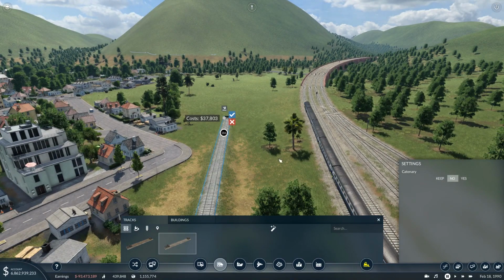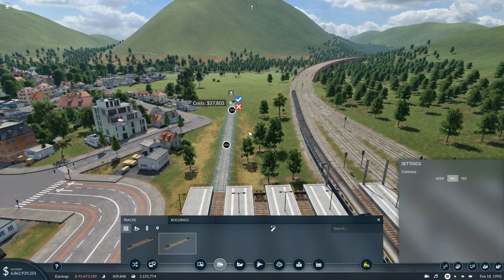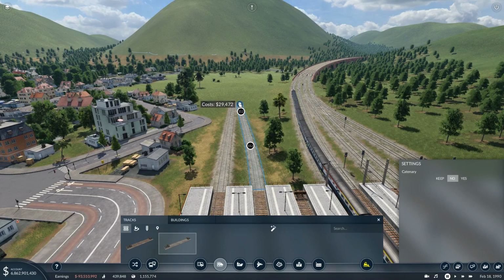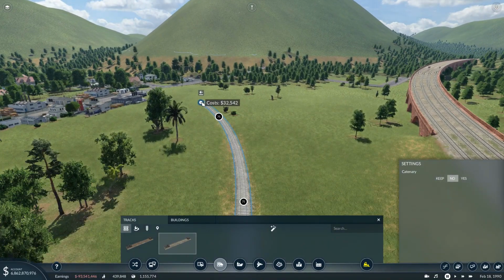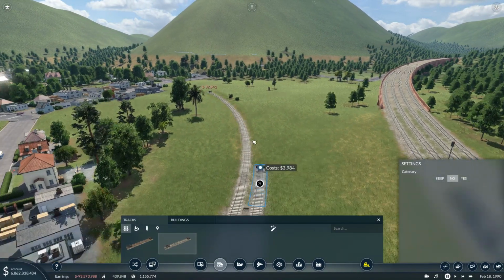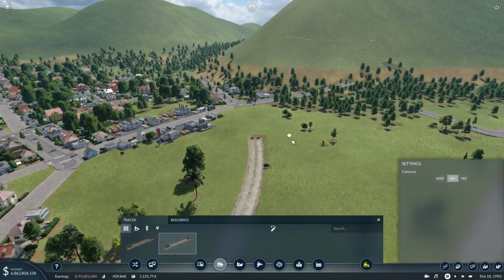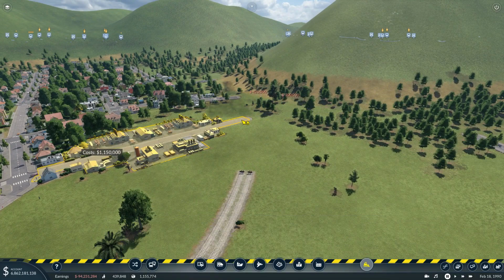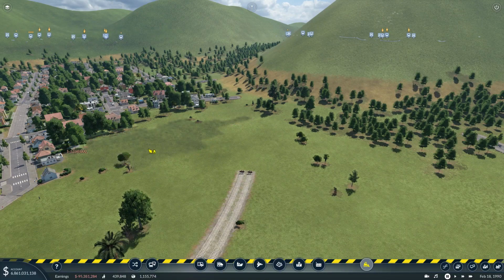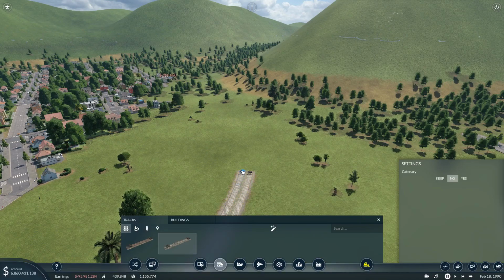I'm not going to catenary it just now because I've no idea which train I'm going to run on here. But I want to pull that out as well to about there, because there'll be 2 trains coming in here, one from Edinburgh and one from Newcastle. Now we'll start spinning around this way. Yep, it looks like it was attempting to build over here as well. Get rid of, wow, that's 1 million to delete that road. Okay, that was a lot.